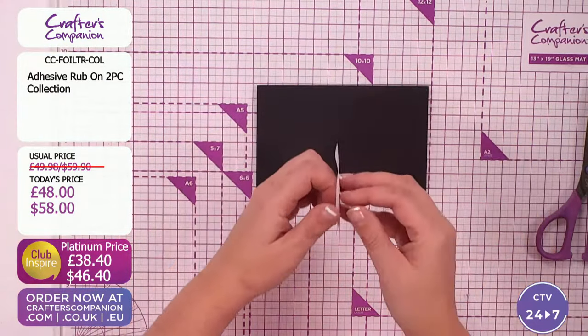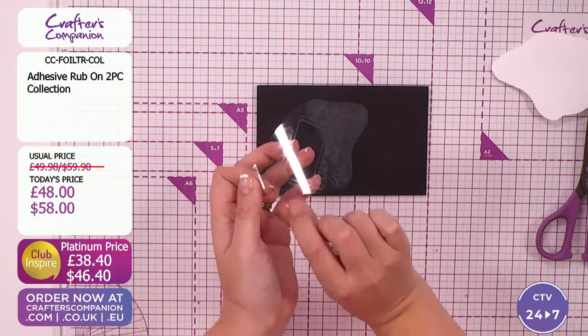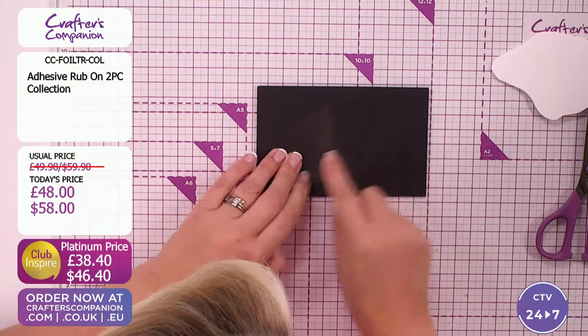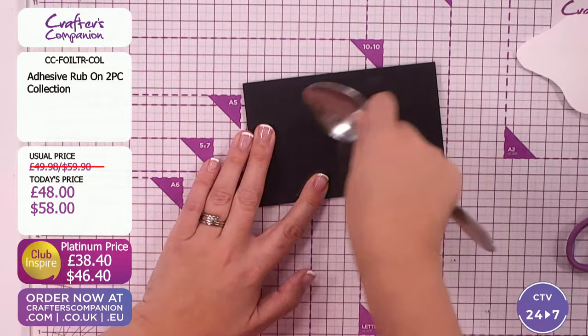So once we've got our black card, you're going to peel the background off. This is now sticky. You can kind of see it there, can't you? I'll lie this down on here, right? Then you're going to either use like a, I'm just using a spoon.